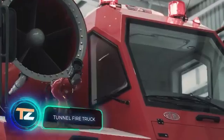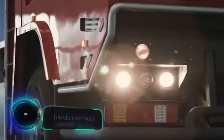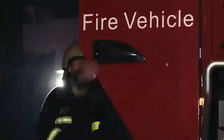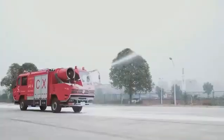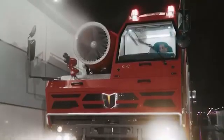Tunnel fire truck. The only thing scarier than a fire is a fire in a cramped tunnel. Ordinary fire trucks, even the most modern ones, are not very effective in this kind of emergency. Fortunately, the firefighters now have at their disposal models like this one. Its main feature is noticeable straight away.